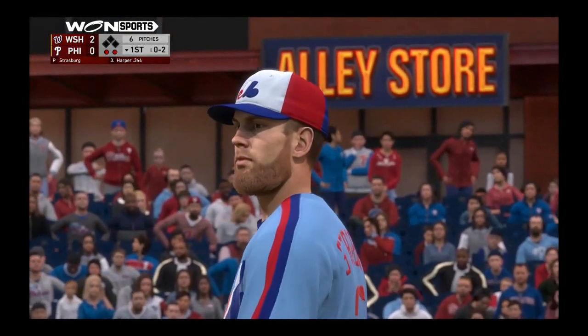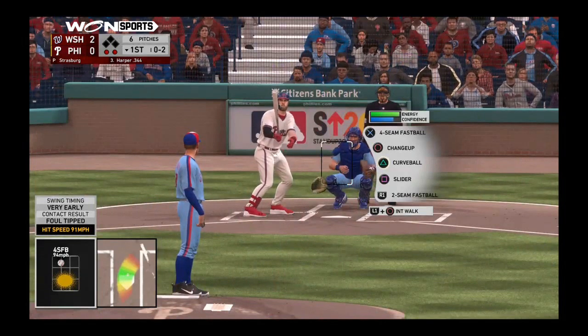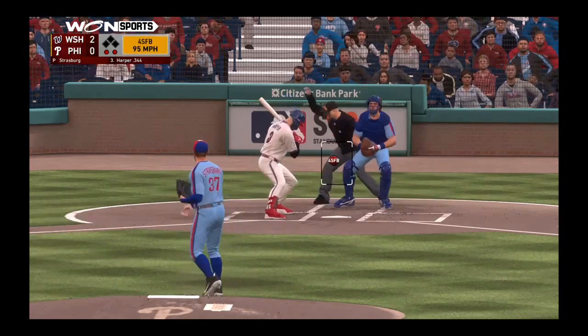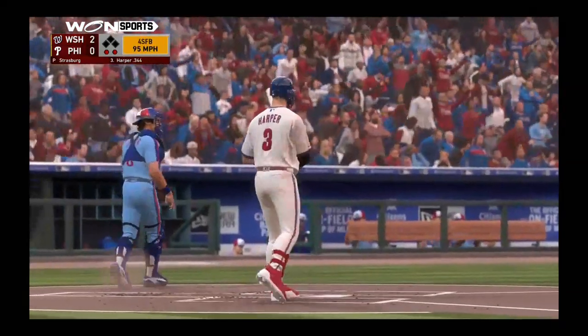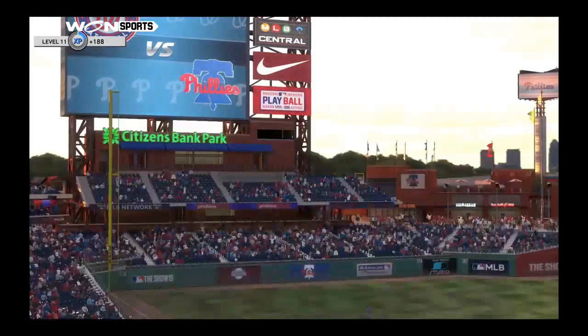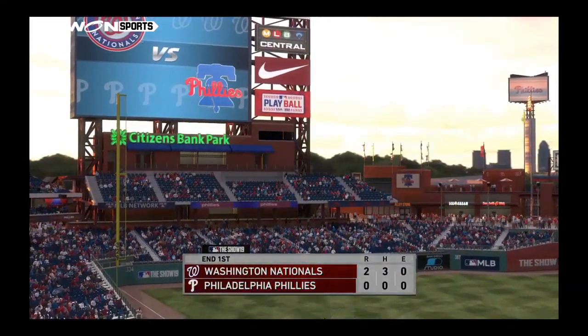2-0 Expos on two solo home runs, a leadoff home run by Rod Carew and a solo home run by George Brett. The 0-2 to Hopper. Strike 3 right down the pipe, side retired. Nicely done by Steven Strasburg to get Philadelphia 1-2-3. End of 1, Expos 2, Phillies nothing.